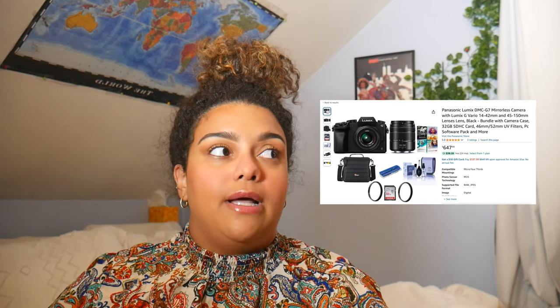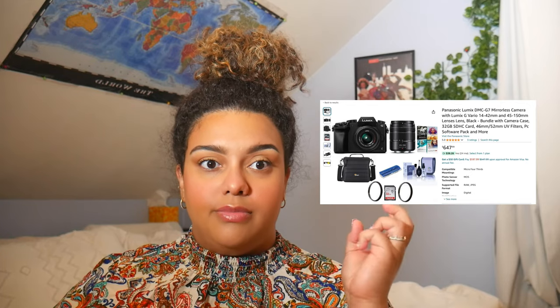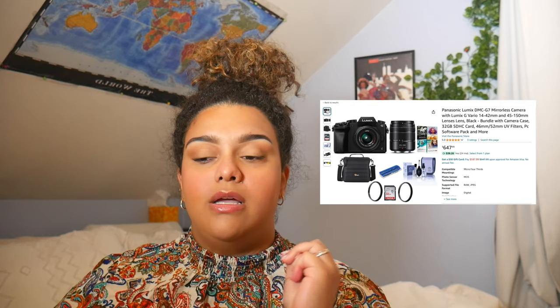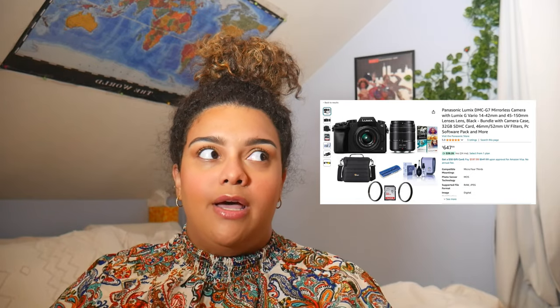Also, I bought this with a bundle pack. So what is a camera bundle pack? That means the camera's gonna come with the battery, a charger, a second battery pack, maybe an SD card, the lens, and maybe a tripod. It's really good stuff in a bundle for a really good price.